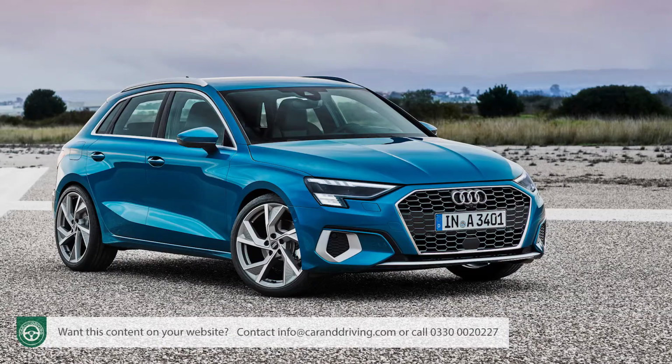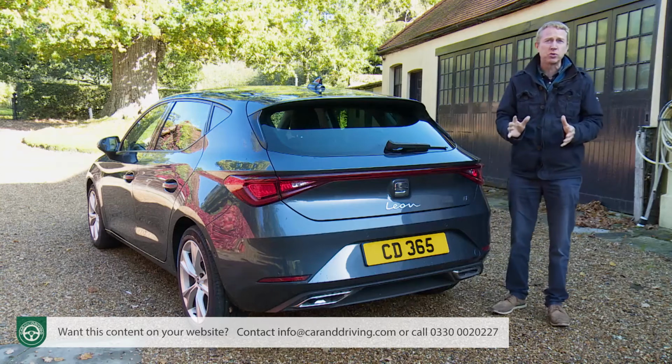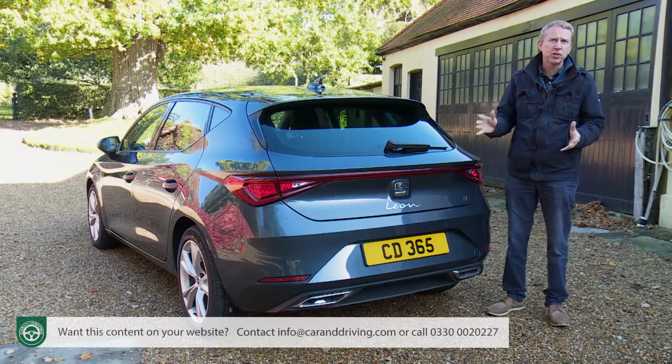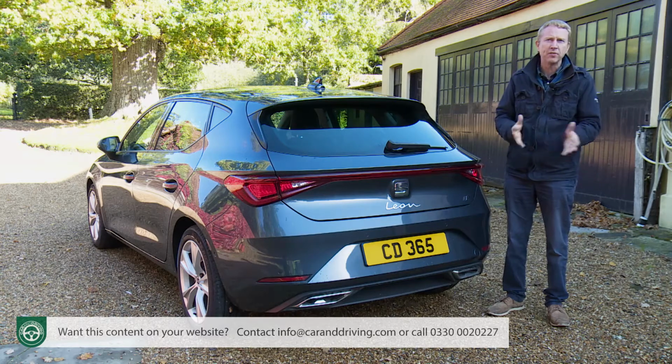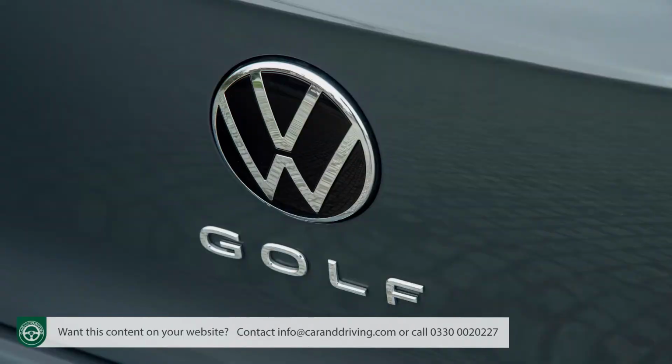As for the Audi and the Golf, well, surprisingly, it's the A3 that's closer in price to this Seat, costing around £2,500 more, like for like. For a comparable Golf, you'd be looking at around £3,500 more. You've really got to want the Volkswagen badge to pay that.